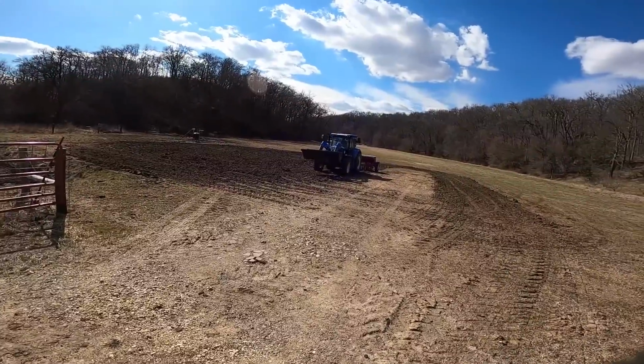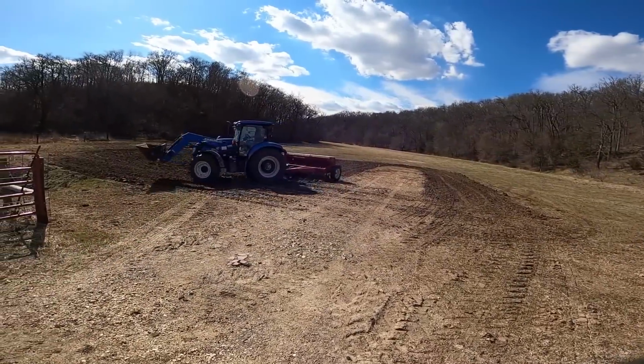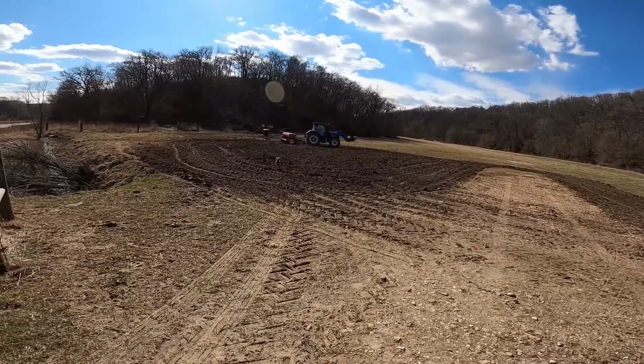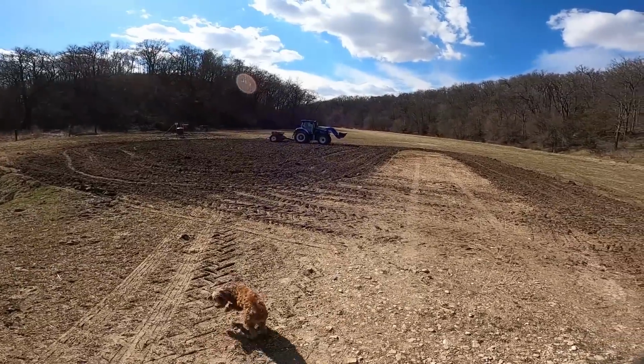And we made it down to the bottom here. Looks like he just started coming up through here. Here, come here, Daisy. All right, stay here. You stay.